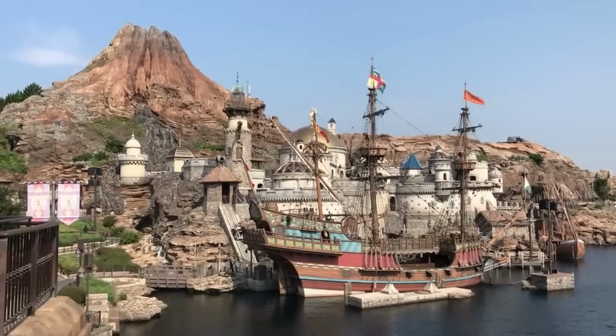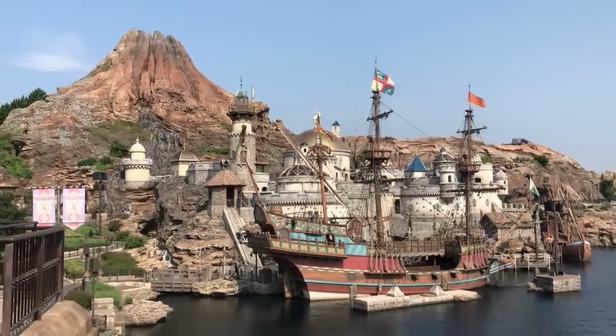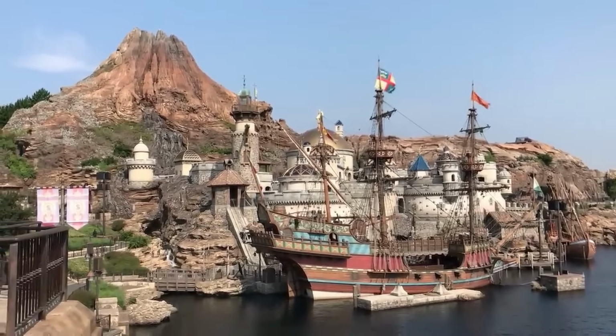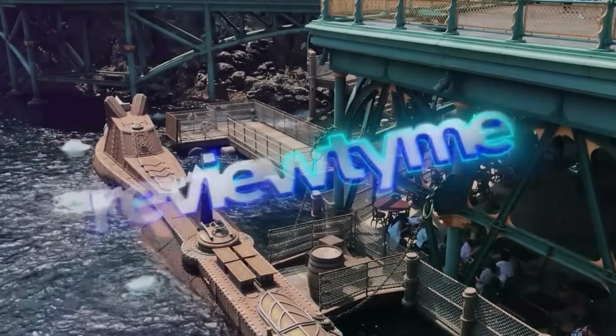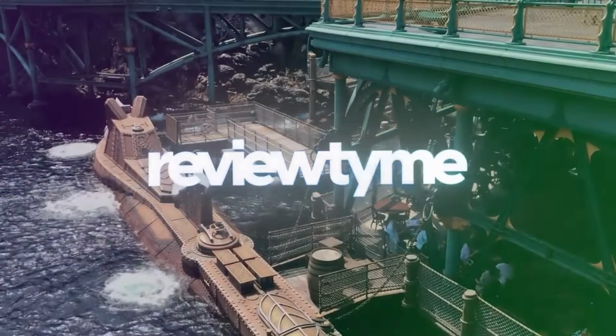So if you ever make it over to Tokyo Disney Resort, don't miss 20,000 Leagues Under the Sea. Also make sure once you've enjoyed your deep sea exploration, drop by the nearby Nautilus Galley to pick up the famed gyoza dog.